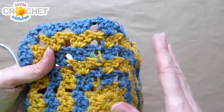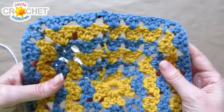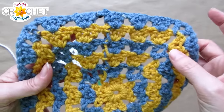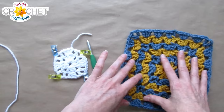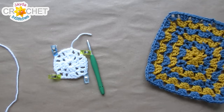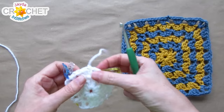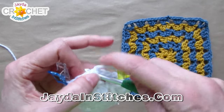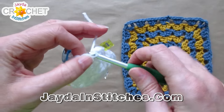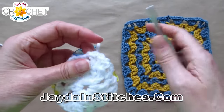So you can just carry your yarn up if you want to alternate every row, or if you don't like that little bit of extra carried color, you can just snip your yarn, fasten off, and join in the new stitch, in the middle stitch, with your new color. So you've got a couple options there. I'm going to just weave this in through a couple of stitches, work over top of it when I get to the corner, and I'll be weaving in most of my short tails when I'm done.